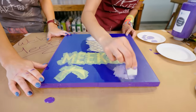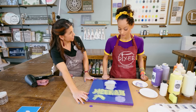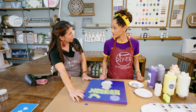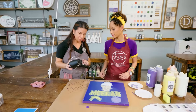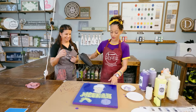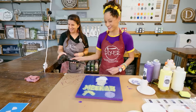Dab, dab, dab, and get the whole bag. Perfect. All right, so take a look at it. Do you like it like that, or do you want to do another coat? Oh, I think I like it like that. Perfect. So we are going to give this one a good blow dry again. Okay. And then we're ready to peel. All right, let's do it. So this time you are going to blow dry on the stencil setting, and just be careful, it is powerful. We don't want everything flying away. Okay, I'll be careful. Here we go. Whoop! That is powerful. It's dry.